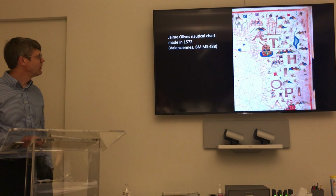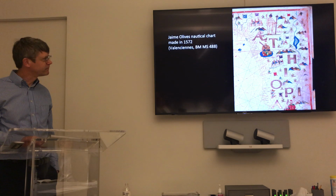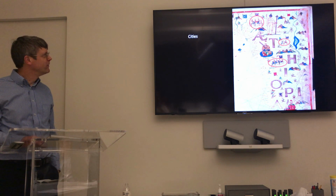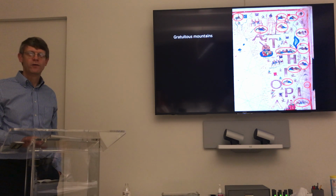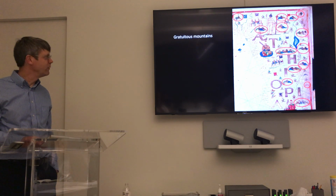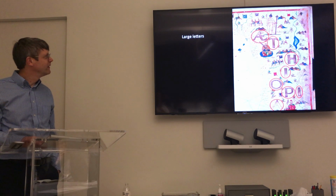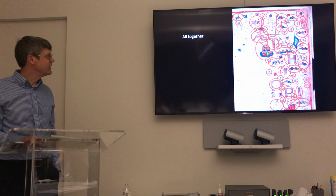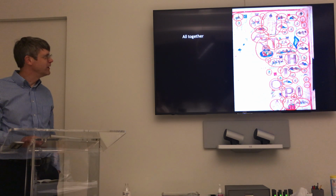Jaime Olive's nautical chart made in 1572. So we're seeing the west coast of Africa here. And just to look at some of the decorative elements, we have kings, cities, gratuitous mountains, really no attempt to correspond with reality at all. Gratuitous trees, Ethiopia spelled in very large letters. Put them all together, and the land is impressively dense with decoration, but not the sea.